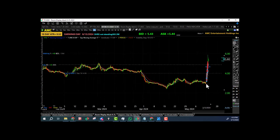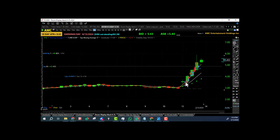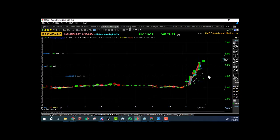You can see we were melting down. We reversed direction, and we rocketed all the way up to here, almost to $6 right there. Look for it to pull back to this 4.50 area and J hook off of that. Because that's what the MMRP is, nothing but a big J hook.